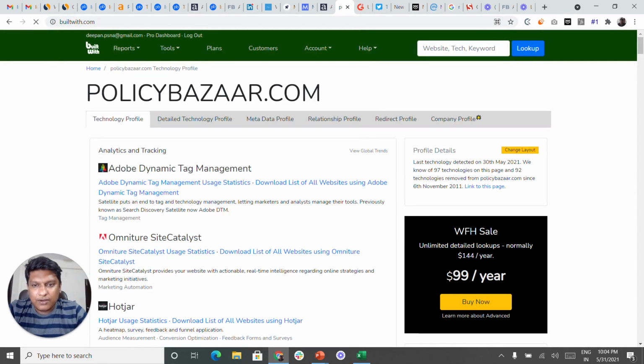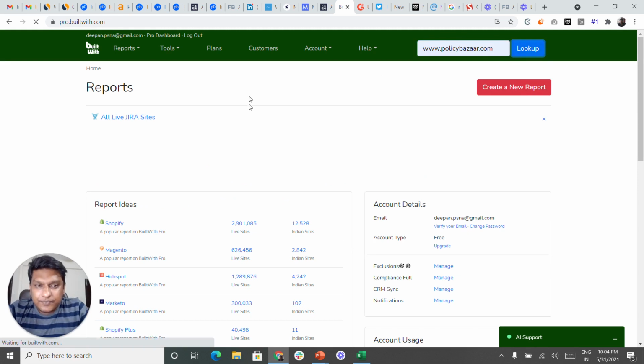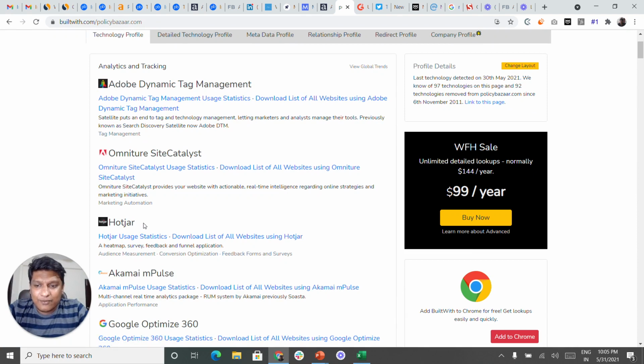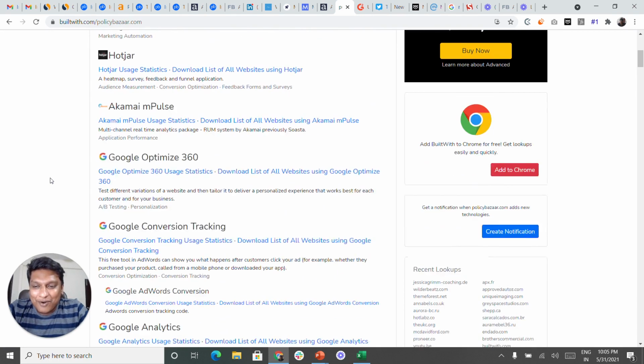The way we use builtwith.com is quite easy. We just go to builtwith.com, put in the URL of that company, policybazaar.com, and just look up. You should be able to see a lot of details. For example, they're using Hotjar, and what is Hotjar used for? It is for heat maps and visitor recordings. They use Adobe Analytics and tag management. We better be because they spend 300 crores a quarter. They will have a lot of data to manage, so they can easily afford Adobe.